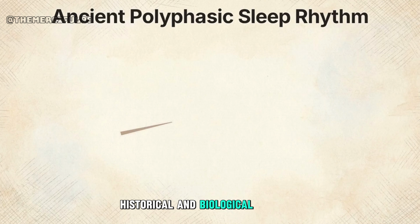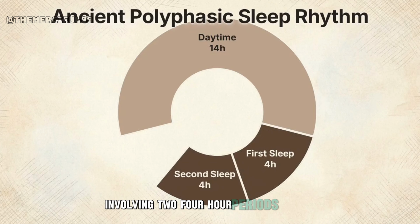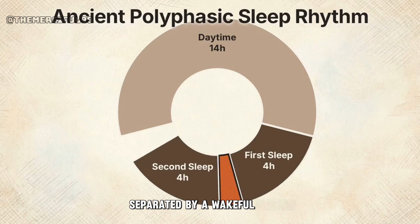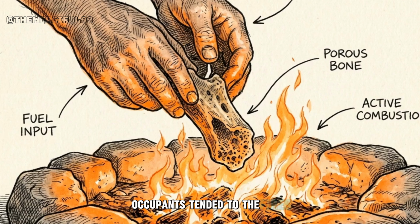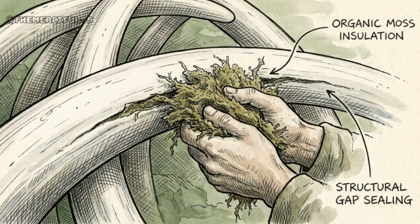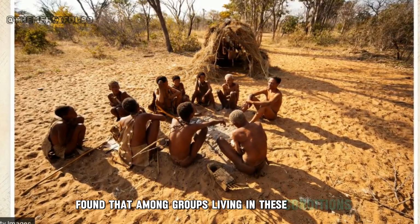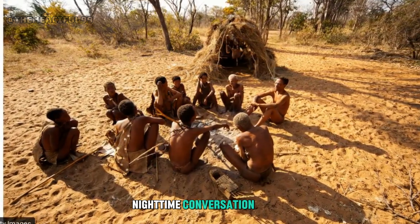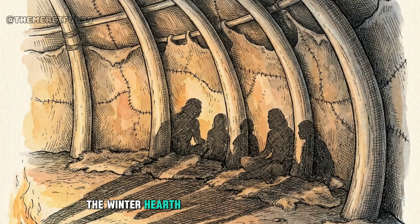Historical and biological evidence points to a polyphasic sleep pattern, involving two 4-hour periods of rest separated by a wakeful period. During this midnight waking period, occupants tended to the fires, repaired hide coverings, and maintained the shelter's insulation. Anthropologist Polly Wiesner found that among groups living in these conditions, nighttime conversation shifts almost entirely to storytelling. The winter hearth served as the primary space for the transfer of cultural knowledge and myths.